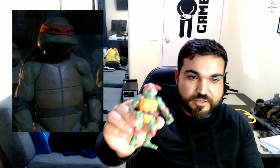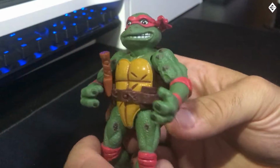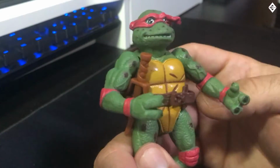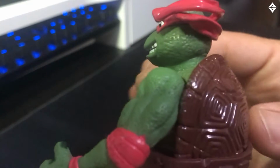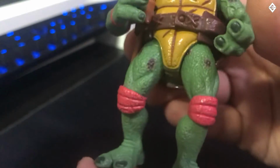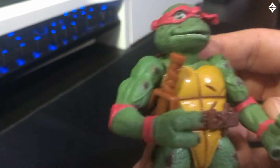Alright, this one's Raphael. This guy was my favourite. This is Raphael from the movies, the original movies that were out there, the silver screeners. And he probably shared personalities with me as well, because I was a bit of a hothead. Still am, really. But, oh, we've got some writing on here. It says 1992 Mirage Studios Playmates Toys. So I'm pretty sure these are all authentic, original toys that came out.